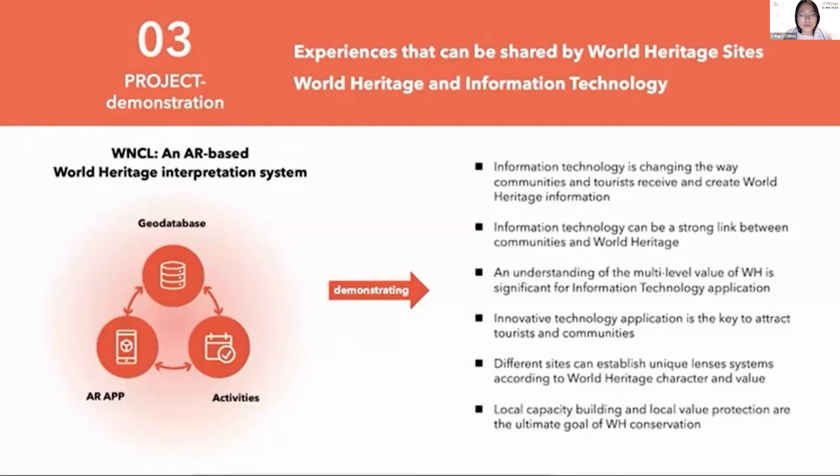So our proposal shows information technology is changing the way communities and tourists receive and create World Heritage information. It also creates a strong link between communities and World Heritage. To conclude, the Wulingyuan Natural Cultural Lenses is an interpretation system of geodatabase, AR app, and arranged activities. The framework of Wulingyuan Natural Cultural Lenses can be applied to other World Heritage sites, and we draw 4 important points to make the interpretation system more comprehensively and efficiently.